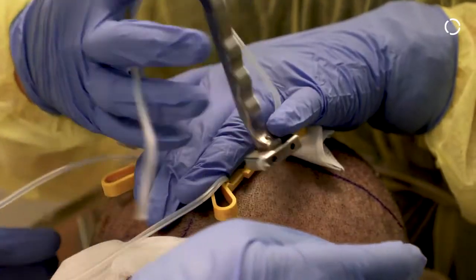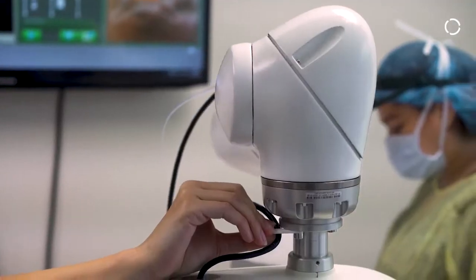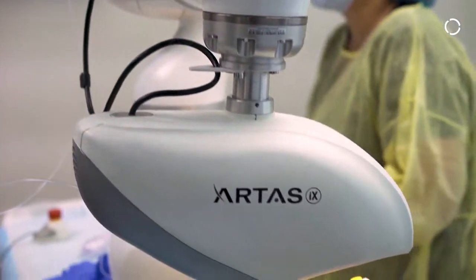And after we take those out, then we can also, with the robot, make incisions. And now, with the latest and greatest system, we can actually implant using the robot.